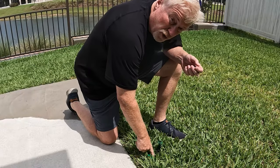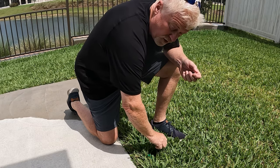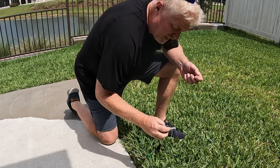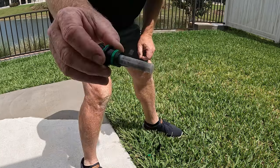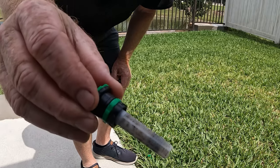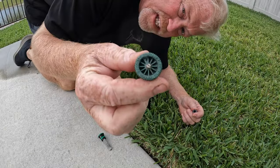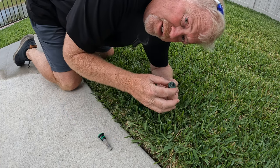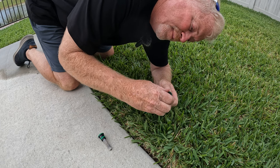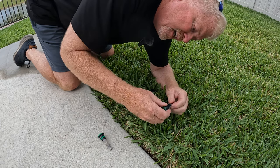So as you can see, this holds this up. And then I can actually turn this one off by hand. And this has definitely got a lot of gunk in it. Hopefully you can see that. If you look on the top of these, there's some markings, and these are actually adjustable. So you can open these up and close them so you can control the spray.